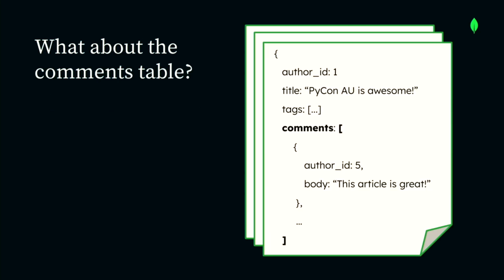So I want to take the example of comments. So our articles in this example app have comments on them. And so we could do the same thing here.